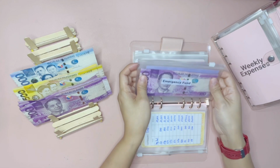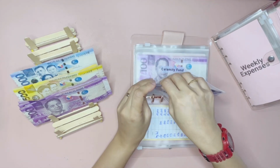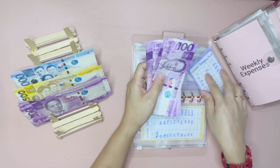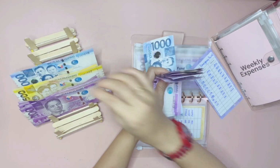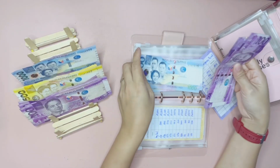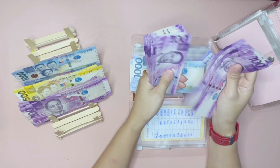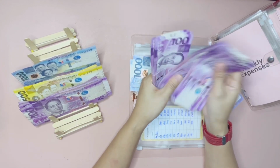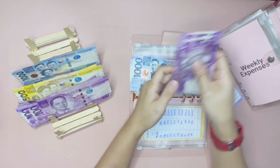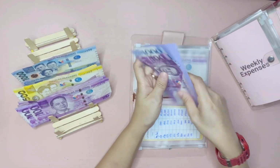Next up is emergency fund, and emergency fund will get 200 pesos. Okay, so we'll also get this 1,000 pesos and then put back 800 pesos. So let's see. 100, 200, 300, 400, 500, 600, 700, 800. Okay, so now we have 2,200 pesos in that fund, which is correct.